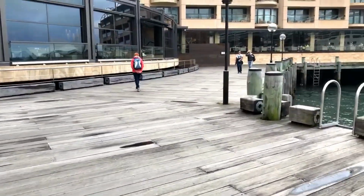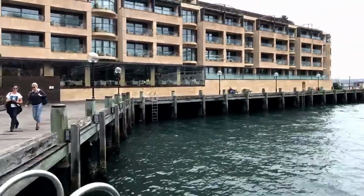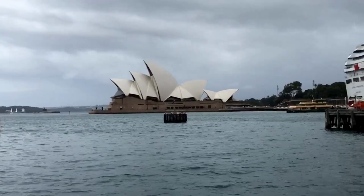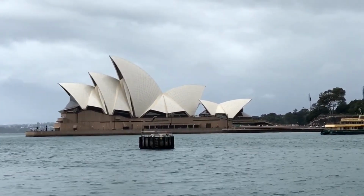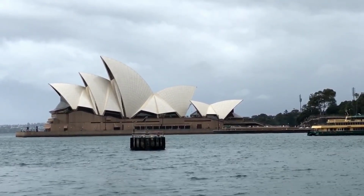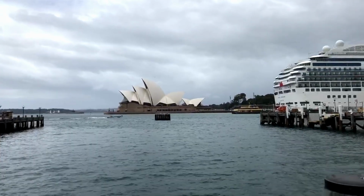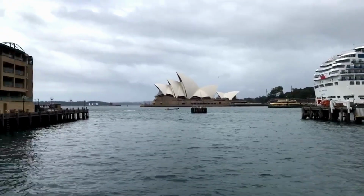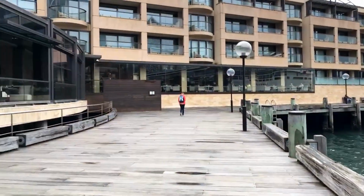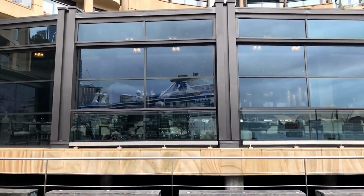So we're on a wharf or a pier outside the Park Hyatt Hotel, and here we have the lovely view of the Opera House. Grab your postcards. And here, let me see, can we get a good reflection shot? Not sure, probably not.